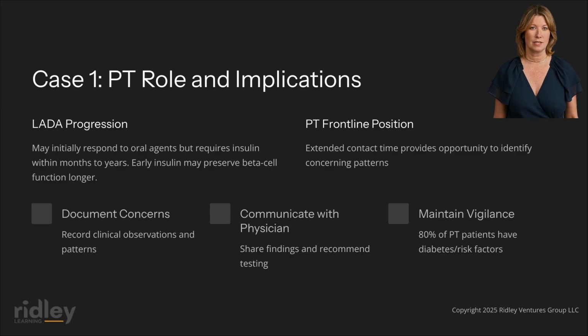the working diagnosis. The physical therapist's responsibilities include documenting the clinical findings and concerns in the medical record, communicating directly with the referring physician about the atypical presentation, recommending specific diagnostic testing including autoantibodies and C-peptide, ensuring the patient understands the importance of follow-up for diabetes classification, and modifying the physical therapy plan as appropriate pending diagnostic clarification.